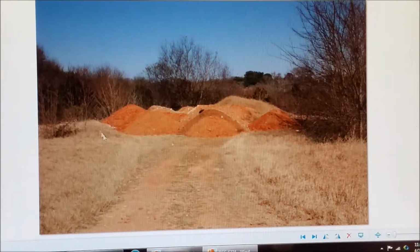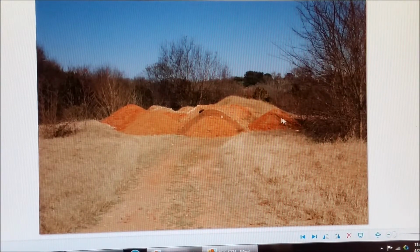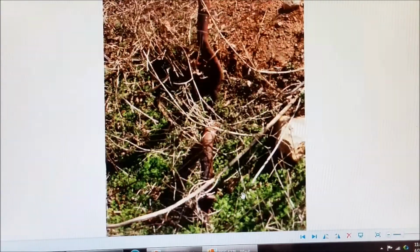This was the point, what I call the point. It shows up on the photos. You can see the amount of soil that was brought out there and just moved into location. And then eventually it was just pushed over the edges to cover everything up.